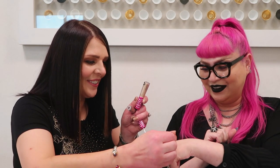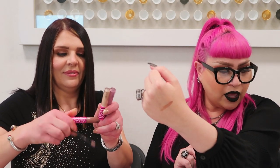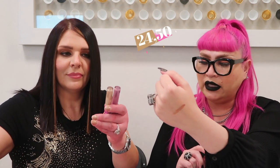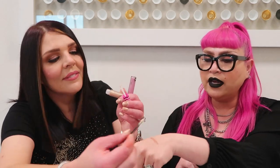So I don't know about you guys, but I want to start swatching lip glosses now. Okay, so exciting. The first one, look how pretty. Just so you guys know, these lip gloss trios are going to retail for I think $23.50, and they are three of our old full-size formulas. So you're getting quite a bit.